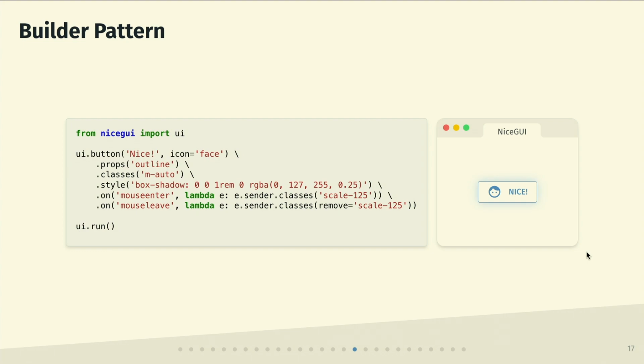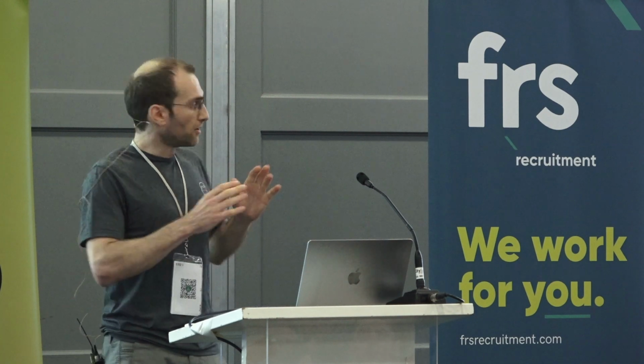In this case, Quasar props. But we can also use classes, in this case, Tailwind classes. I don't know, maybe someone already knows Tailwind CSS, a pretty powerful framework for styling web elements. So next to Quasar props, we can use Tailwind classes. We can also apply plain CSS and two more event handlers so that the button zooms when we move over the button. And this all without using a single local variable. I mean, the button doesn't have to be assigned to a variable, and then we call different methods. This can be nested in the statements, and with very little code, we can achieve quite a lot.